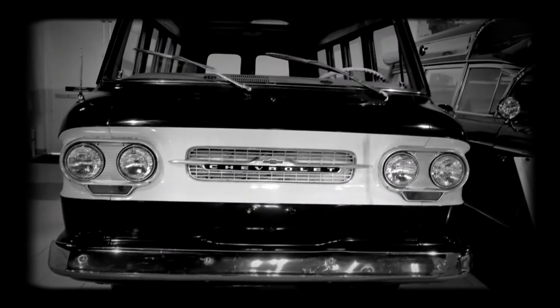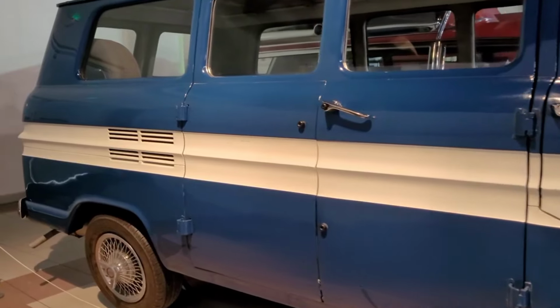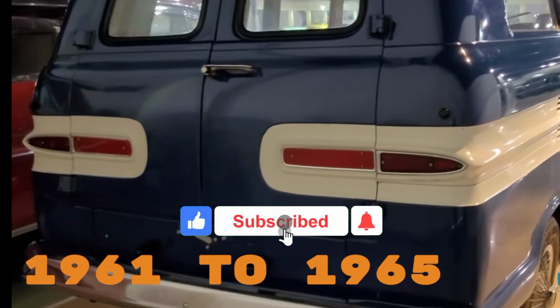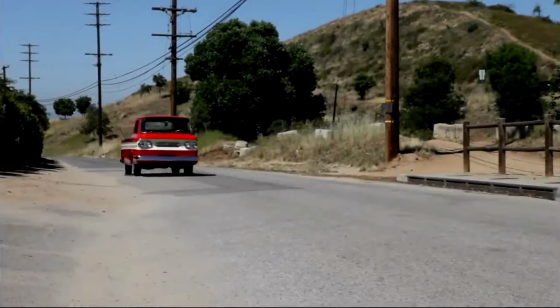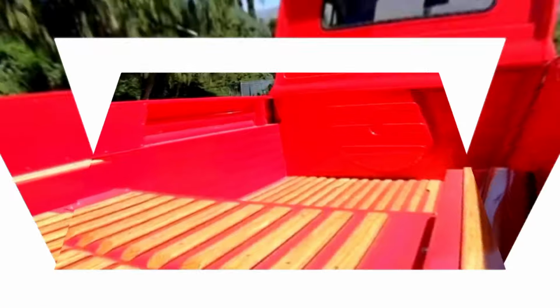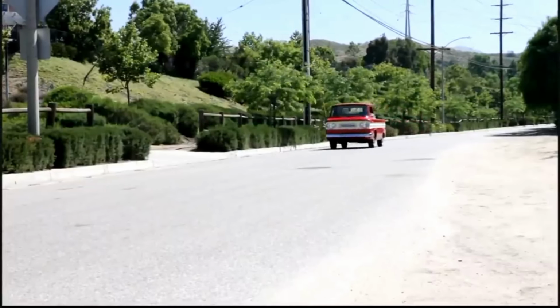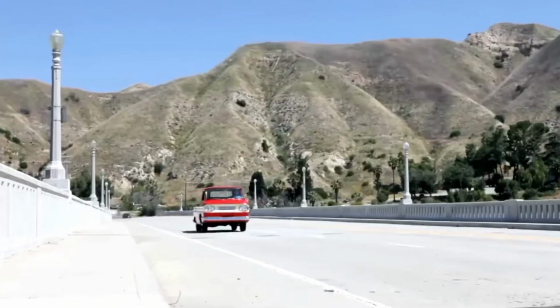Starting the list, we have the Chevrolet Green Brier. The Chevy Green Brier is an interesting truck. For one, it's the most popular model based on the Chevrolet Corvair line, produced from 1961 to 1965. The Green Brier was offered as a stylish option for customers looking to enjoy the Corvair van without facing the pesky stability issues associated with using the nameplate. One of the best-selling points of the Green Brier at the time was the innovative side ramp it featured, which made loading and unloading cargo very easy.